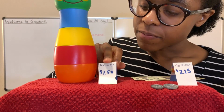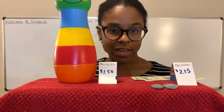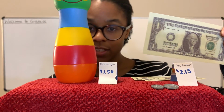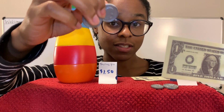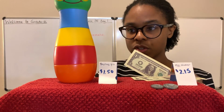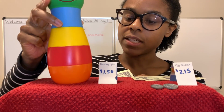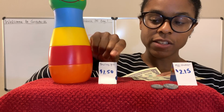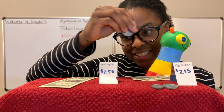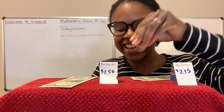What about the bowling pin? The bowling pin costs $1.50. How would you think that would look? Well, it should be $1 and 2/4, 50 cents. $1.50. So if you go to the store and you go to the cash register with your bowling pin, it's going to say, yes, you owe me $1.50. And you'll say, okay, here's $1 and here's 50 cents. So good job. You can have your bowling pin now. Say, thank you, sir. Good.